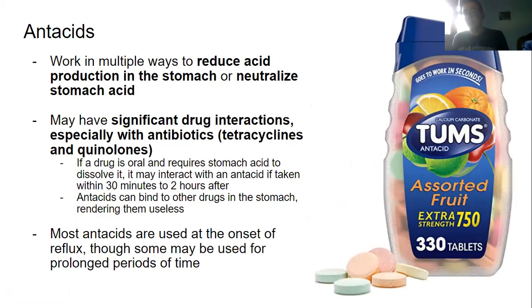Well, firstly, we would want to use antacids. And you guys are familiar with antacids. That's your Tums, that's your similar like calcium pills, that kind of thing. They work in multiple ways to reduce acid production in the stomach or neutralize stomach acid. So if you remember way back to your science classes, potentially, how do you neutralize an acid? You put something that's basic in it and it gets to a more neutral pH. So these are basic drugs which you're able to put into your system to neutralize that acidic environment.